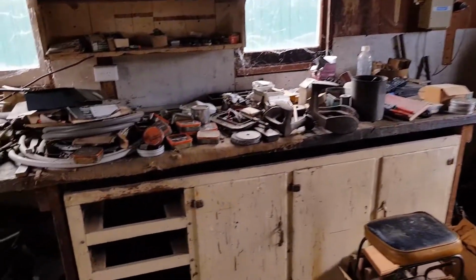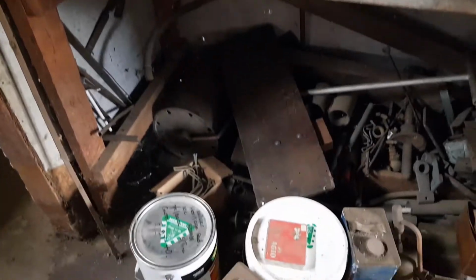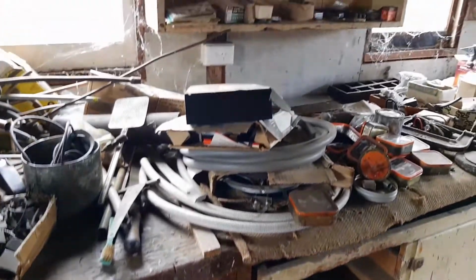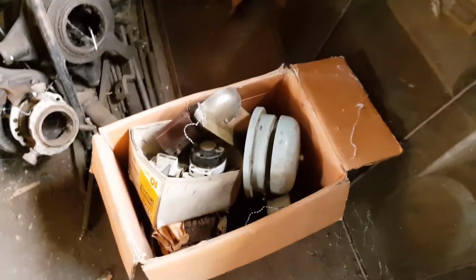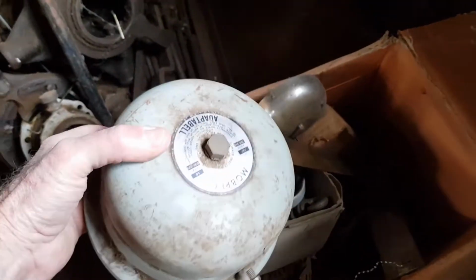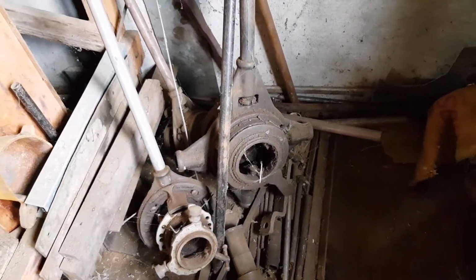So you can see all the cupboards have been rummaged through, and the bench tops very cluttered. There are some old oil cans down there. Don't think there's anything really valuable, but there's bound to be the odd little treasure amongst it. So this will take me quite some time to clean out. Nice little timber meat safe in the corner there. We have some alarm bells here. Oh, big alarm of some sort, another old telephone bell. Huge big plumber's threading dies.